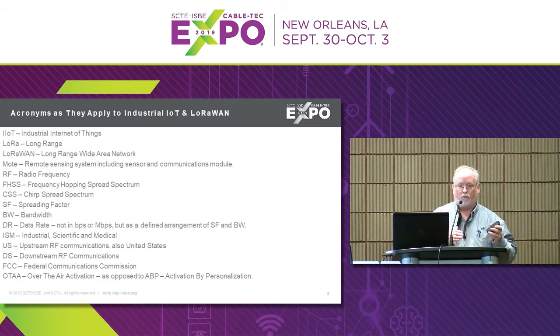There is a term in this. You guys all work in QAM and different things like that, you know, the different modulation schemes, QAM 16, QAM 64, QAM 1024. In chirp spread spectrum, it's actually something called spreading factor. So spreading factor is how the modulation's done. We'll talk about that, I'll show you how that works. There's bandwidth, there's actually two bandwidths that are commonly used. The data rate is the amount of data that we can send over it. But when you talk about data rate and modulation, it's actually the spreading factor and the bandwidth that's being used.